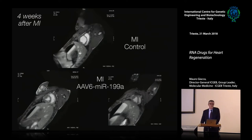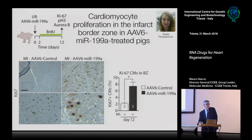This correlated with a very significant increase in the amount of proliferating cardiomyocytes in the infarct border zone. So this small amount of cardiomyocytes that normally replicate after infarct became really a large amount. This is seen here in the histological section by staining with Ki-67. These are the controls, and these are two magnifications in the AV-treated animals. See the scar and the infarct border zone where we injected the vector.